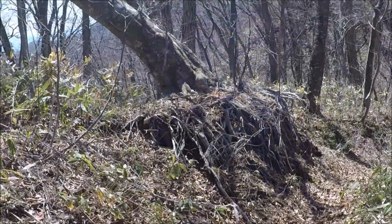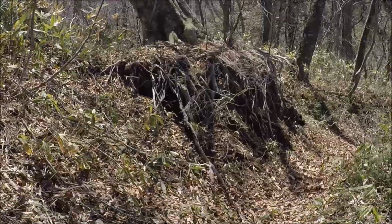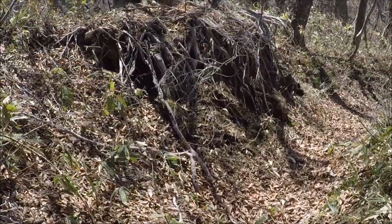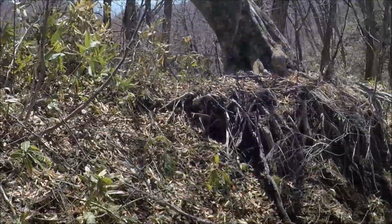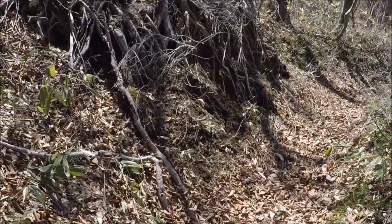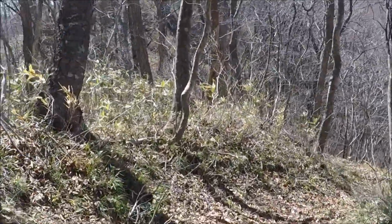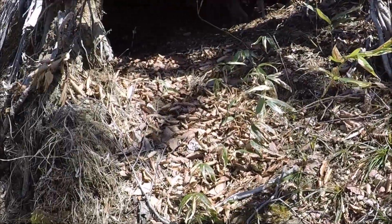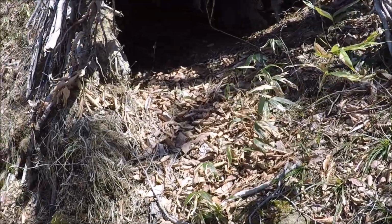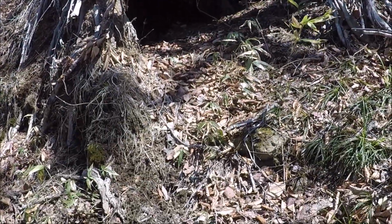That tree almost fell down, but it recovered, and the roots probably dug deeper, and you can see from the branches that it has been like this for quite a long time. Wow. Oh, looks like it makes a nice hibernation spot for a bear.